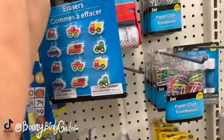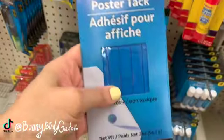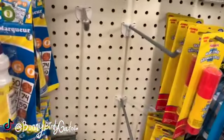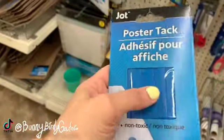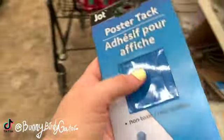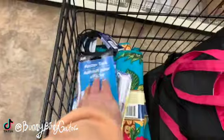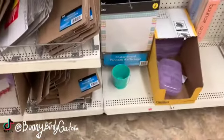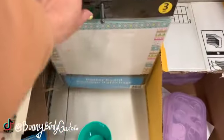Poster tack. This is my first time seeing this. Poster tack. Gator needs some of that for his stop motions. It's all in blue. If you have a kid that's into stop motions, this stuff works really good for stop motions. Poster board. I think these are new.